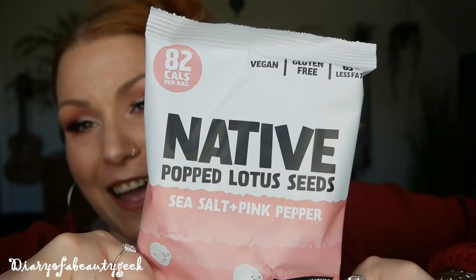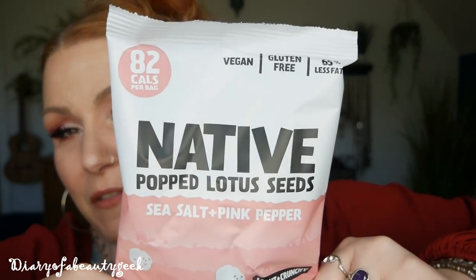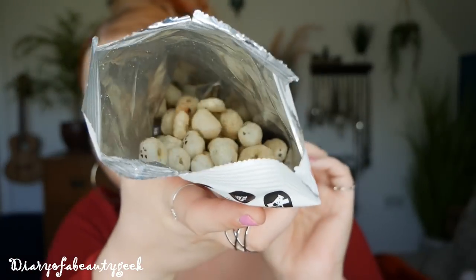Now I'm going to try these now and tell you what they look like. I think I've had them before. I'm not sure if the same flavour. Or maybe I don't, I don't recognise them. They are so good. So good. What are they? Sea salt and pink pepper. Oh, I love them. It tastes almost cheesy. They are really, really nice. They are gorgeous. That is so tasty.